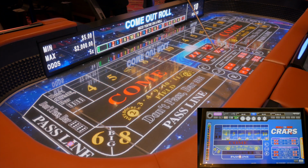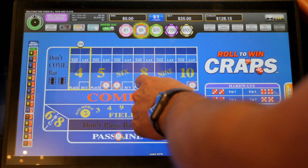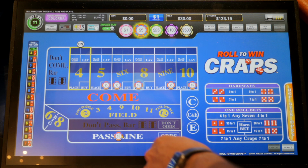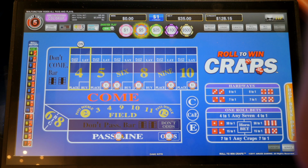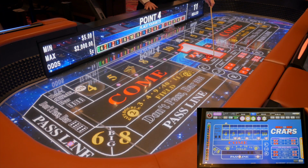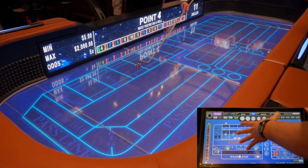So my 4 is going to be covered, and I'll just move this over by the 5. So let's drag this down. Let's get a 5 on that, and we'll get odds. If you're going to increase your bets, that might be the place to do it first. We'll see what happens. Then from here on out, we'll just do like a press and collect. I'll press from the inside maybe.